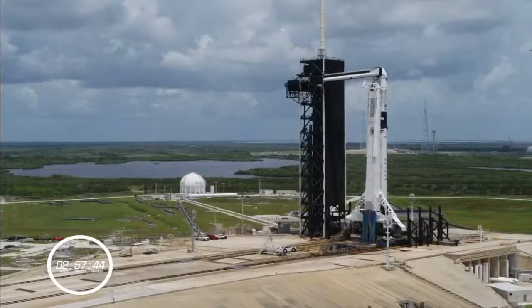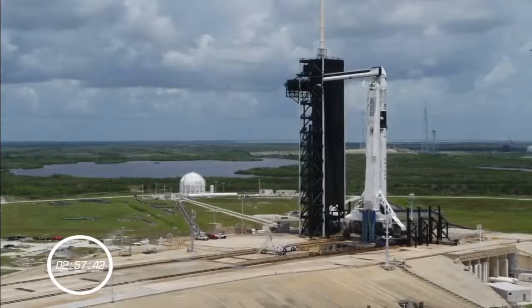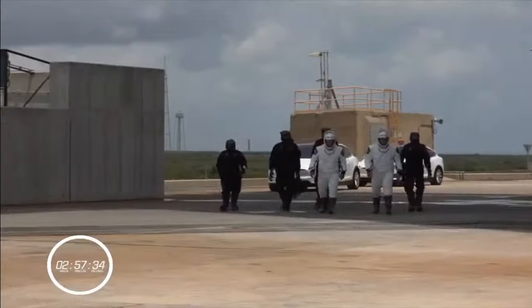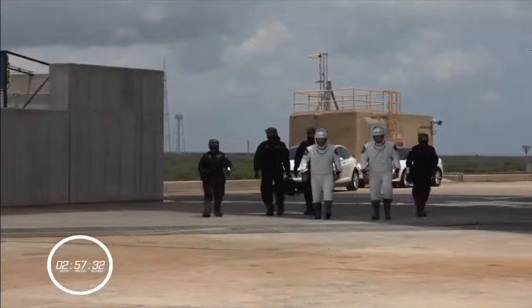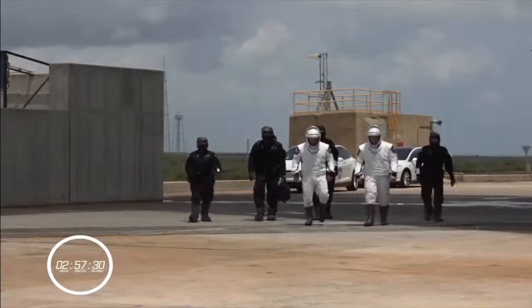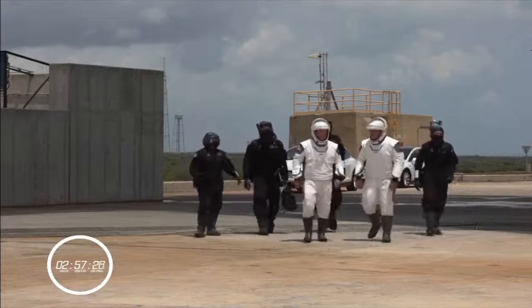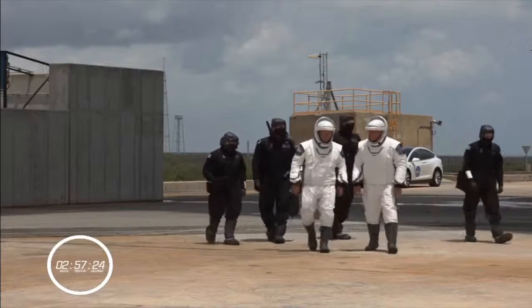In just a couple of minutes, we are expecting to hear a formal announcement that the crew is at the pad. Of course, we saw them pull up in the Teslas, and there they are. Looks like they've already gotten out of the car, and they are walking up to the elevator that will carry them all the way up to the 255-foot level, and then they'll have a couple of steps to get up to the level where the crew access arm is.